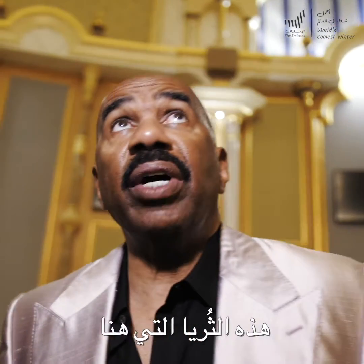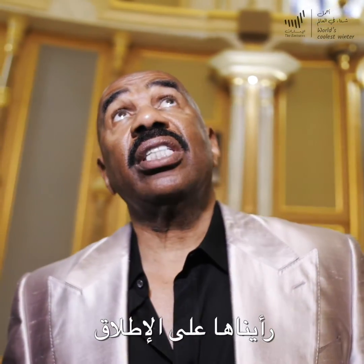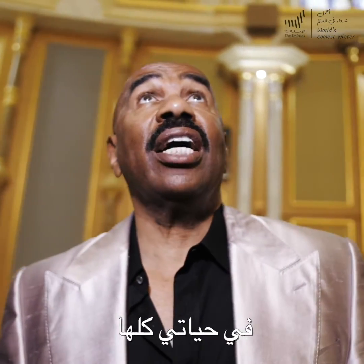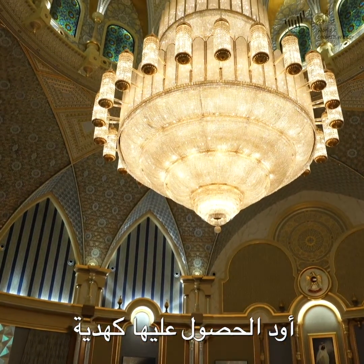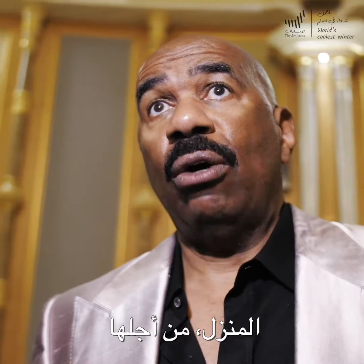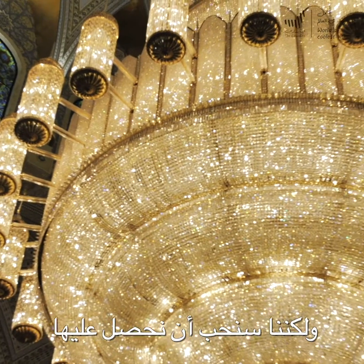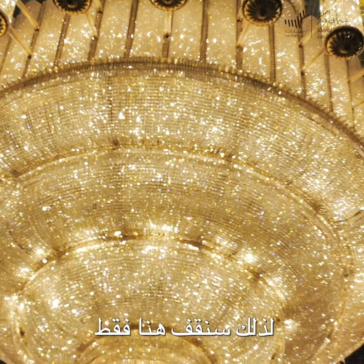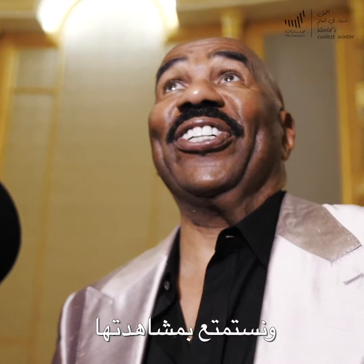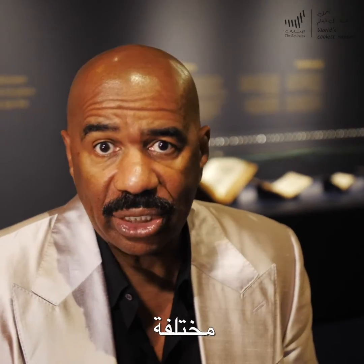This chandelier right here is probably the biggest chandelier we've ever seen. I know I've ever seen in my entire life. I would love to have it as a gift in our home. We would have to restructure the house for it, but we would love to have it. But that's not going to be the case, so we'll just stand here and enjoy it. We can't afford this.